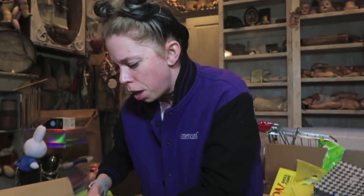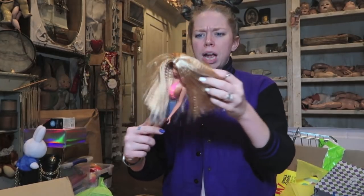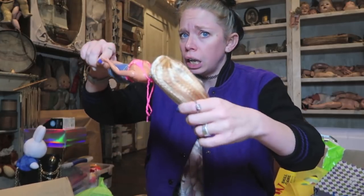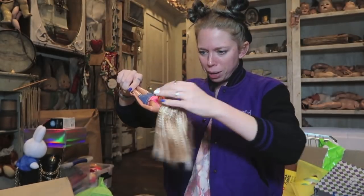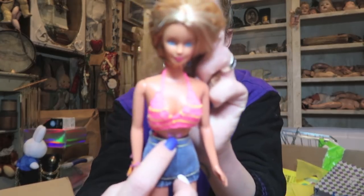And we have Barbie. She's like hair crimp. Oh my God, girl, I want your hair. Look at this luscious, lightly crimped, voluminous Barbie hair. So soft. I feel like Barbie hair is not this soft anymore. Look, this is like beach tattoo Barbie.